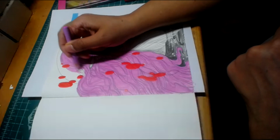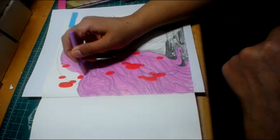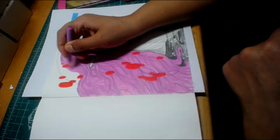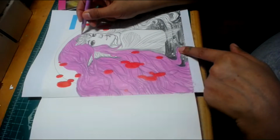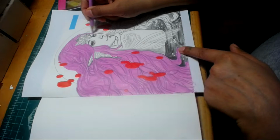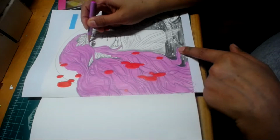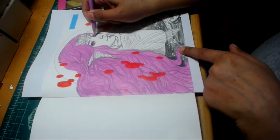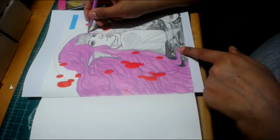And I will be using Prismas for the skin tone. Give a purple eyes to match her. Yeah.